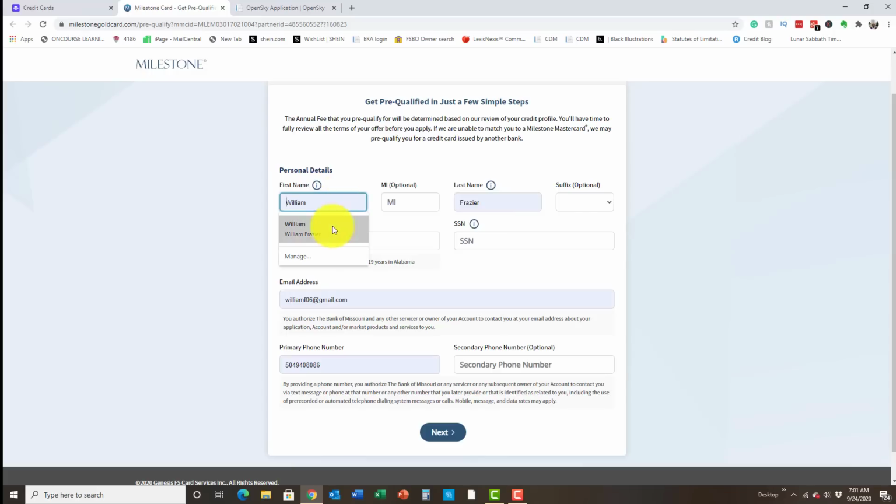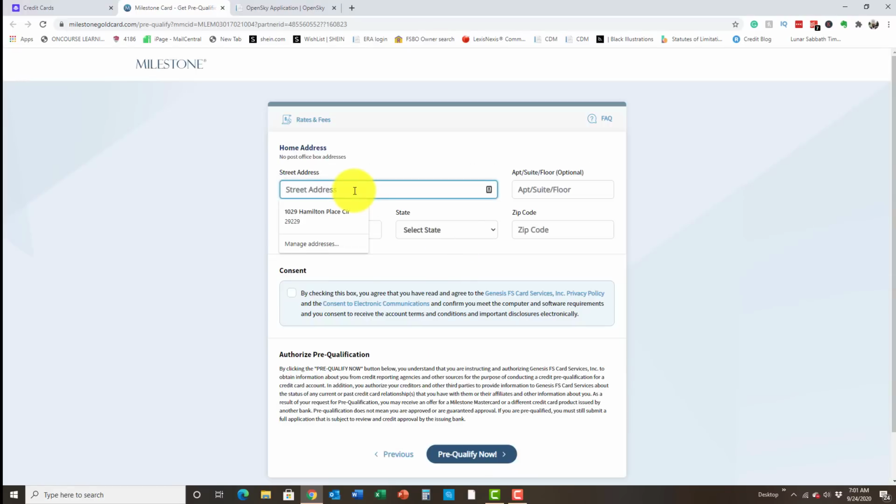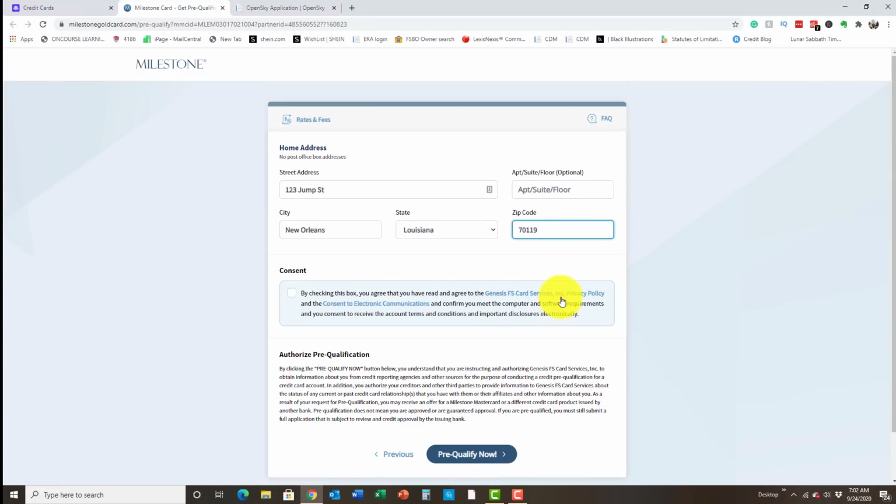So of course I'm going to put some information in here, and I'm just going to put some fake info in, and now we're going to hit next. And then they ask you for your address information. You check here to agree, and then you hit pre-qualify now, and then they will let you know if you pre-qualify. If you don't pre-qualify, they will connect you with another company that they feel like may work with you, usually a secured credit card. So that is how this account works.